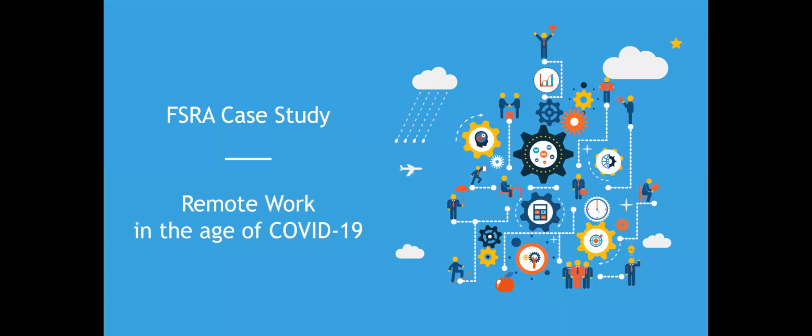So I mentioned we're going to delve into a specific case study to exemplify how an FSRA can be effective and offer a lot of value to an organization, and also talk about exactly how one would approach this FSRA, specifically to the transition of a lot of our working environments to remote work, remote access environments as a result of the coronavirus crisis.